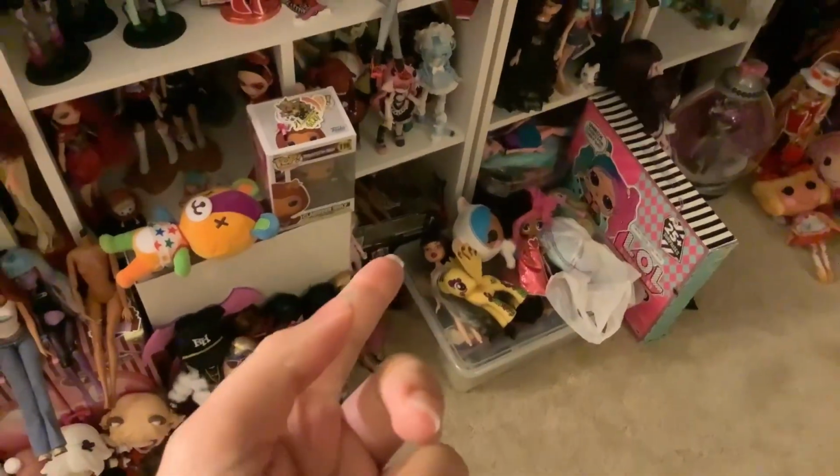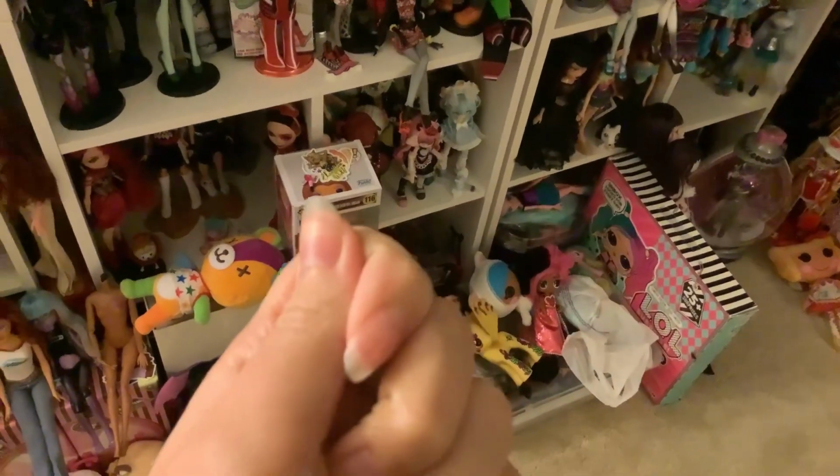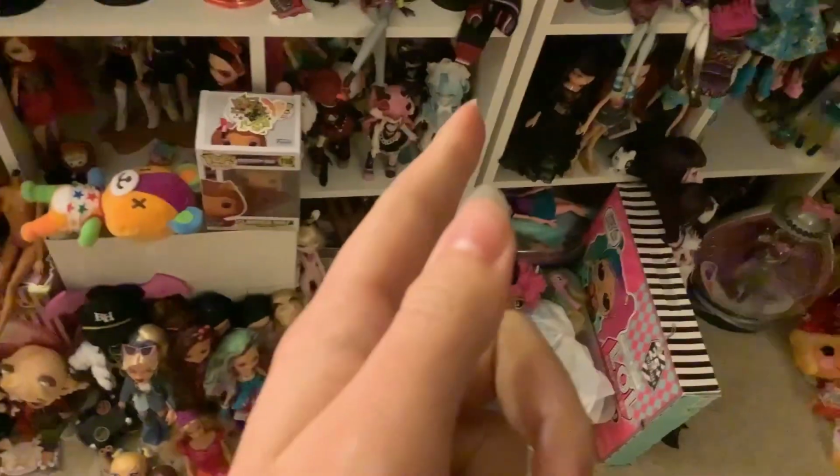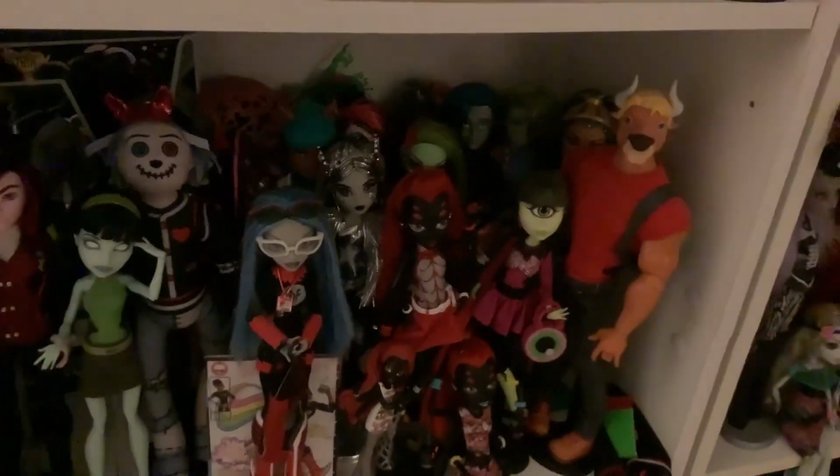I want to say I started going to the flea market on the regular in like 2017. I'm actually not 100% sure. I just know that it was a long time ago. And one of my first thrift finds ever was my basic Nephra. And then the next week I found Scara.